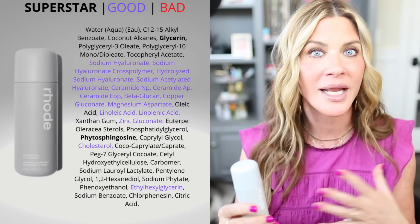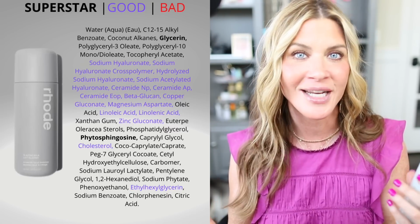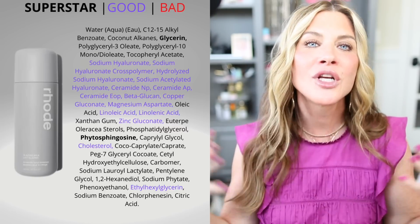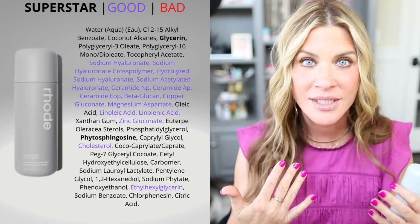Now, this product is called a Glazing Milk, and it's meant to be super hydrating, super softening, and prep your skin for the rest of your skincare. Let's look at the ingredients and let's see what's in here that might do any of those things. First of all, this has a few different versions of hyaluronic acid. Now, that's a humectant that we're mostly all familiar with that draws water to it and helps to hydrate the tissue, and it also helps to soften the skin.